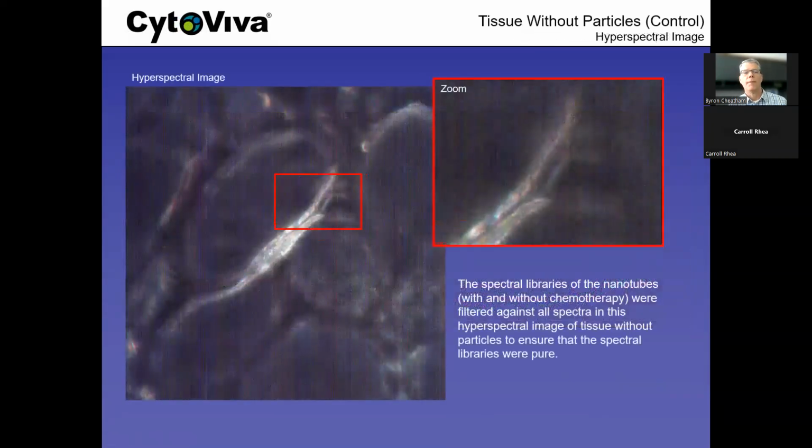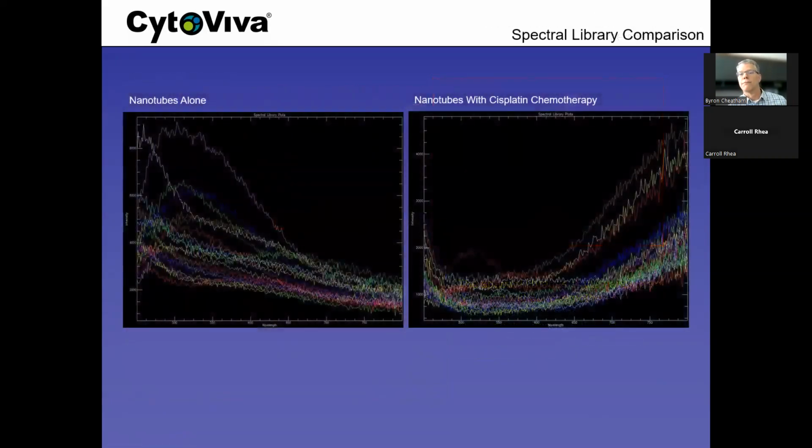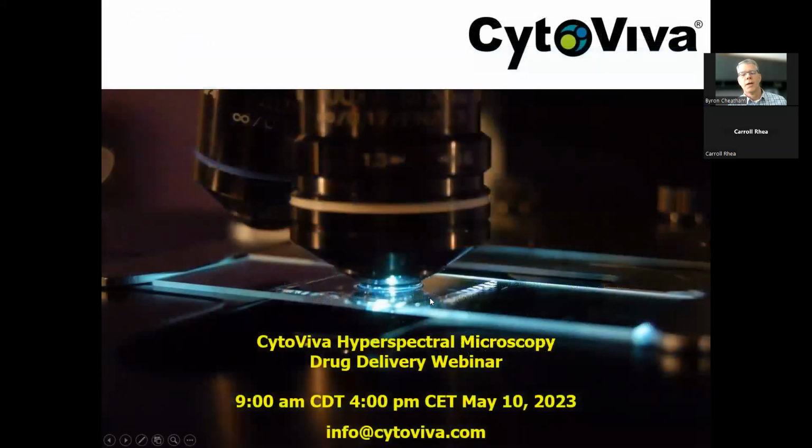And then here's just a hyperspectral image of tissue that was a negative control tissue. Both of the spectral libraries were filtered against the negative control tissue to ensure that we're only mapping medical grade carbon nanotubes or medical grade carbon nanotubes loaded with cisplatin, again with no false positives, to demonstrate that. So that is taking us back to the beginning.